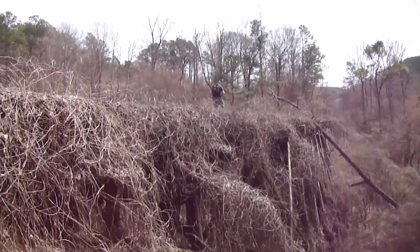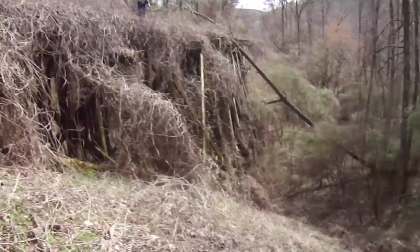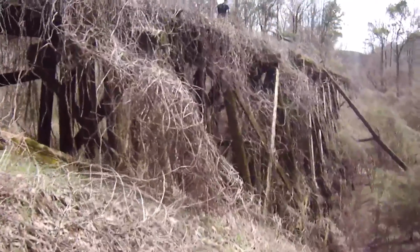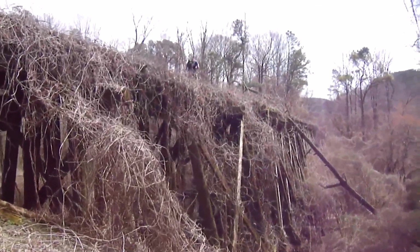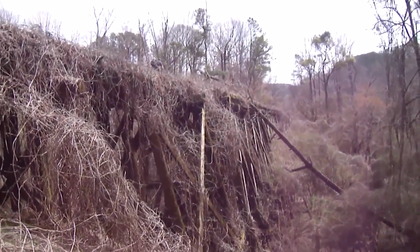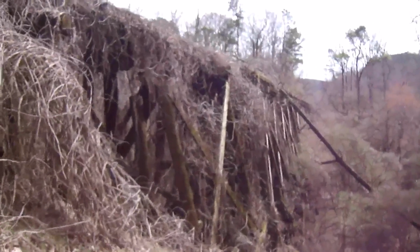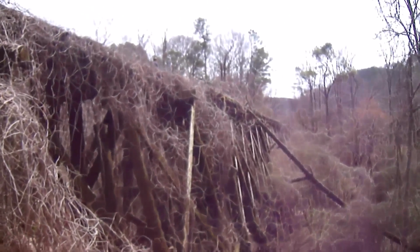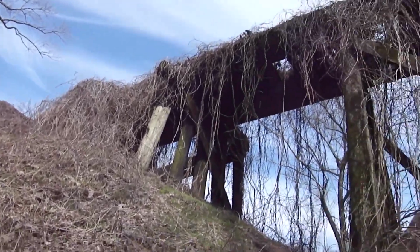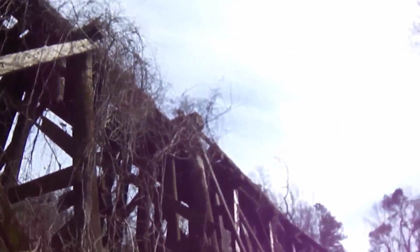Okay, Mr. Box, he's gonna head on across that trestle. And what I'm gonna do, since I'm already heading down here, I've got boots on, I'm gonna cross the creek down below, come up on the other side. So it's an impressive wooden trestle. I'll film some more as I get down. Yeah, there's some big gaps in there, man. I hope he's okay.